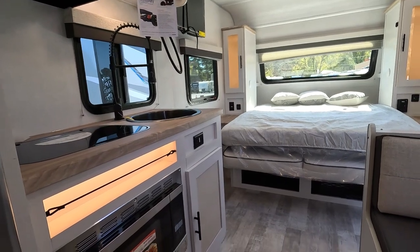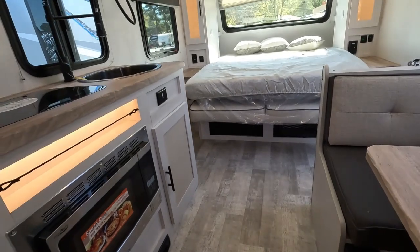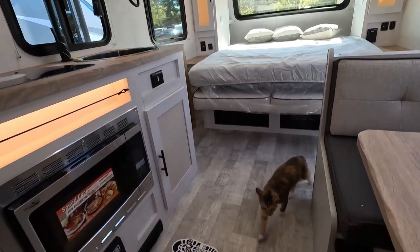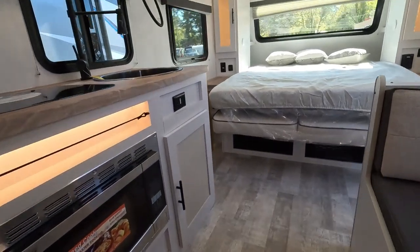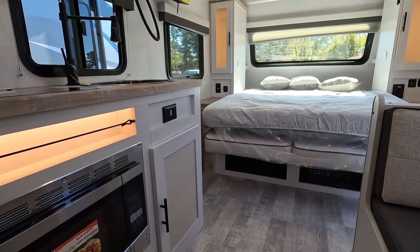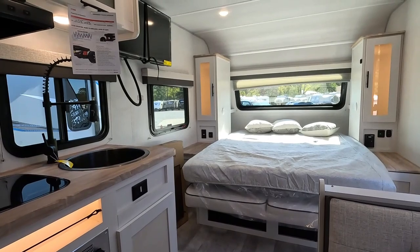Oh, forgot to mention, we do have a mascot here. Say hi to Weenie, or she just left. She kind of has run of the lot. She knows better than to get in the campers, though. She heard me in here. She keeps an eye on everybody here. Instead of a guard dog, we got a guard cat.